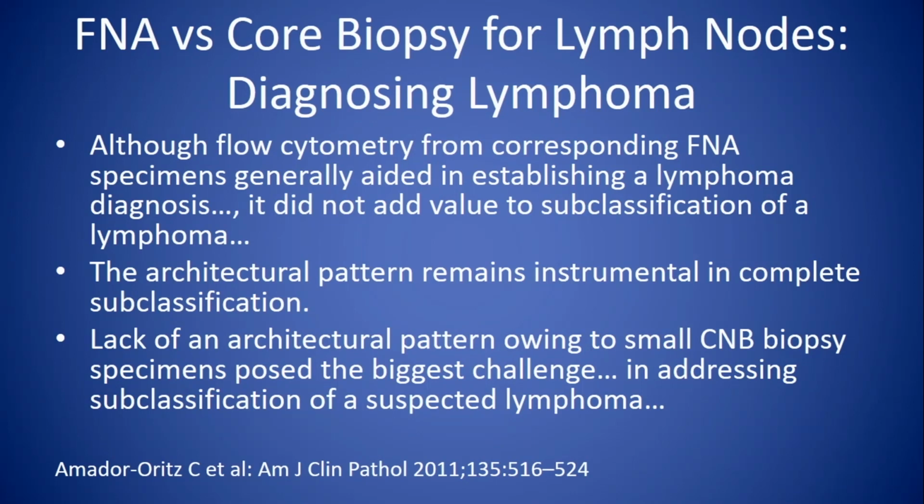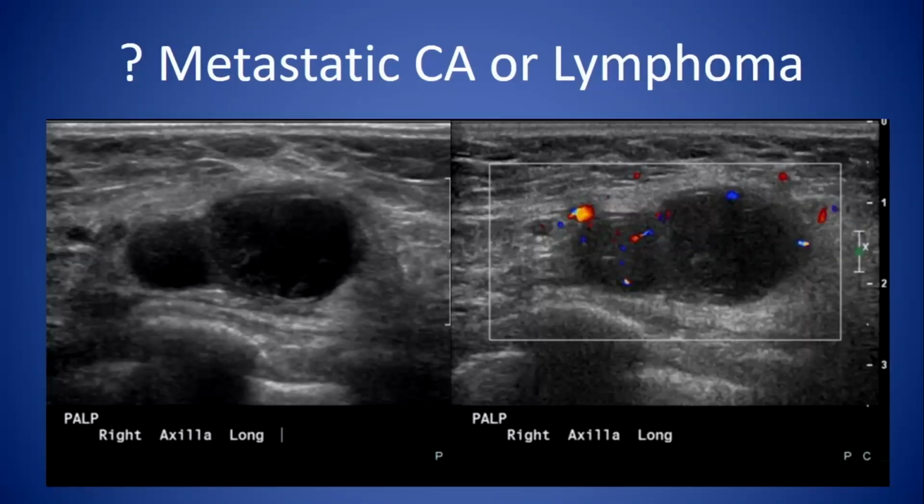So they want to be able to see the architectural pattern of the lesion, and even the small core needle biopsies are an issue for them, but they really don't like fine needle aspiration and flow cytometry for diagnosing if they don't have to. That said, this 80-something-year-old woman came to us with a palpable axillary lymph node, and I ended up getting her because it's in the axilla, and anything in the axilla goes to breast imaging.